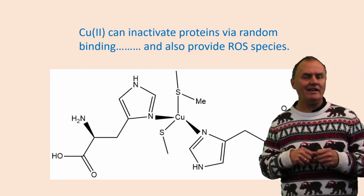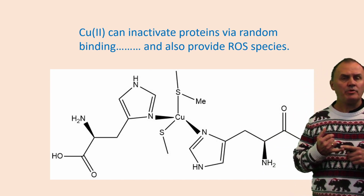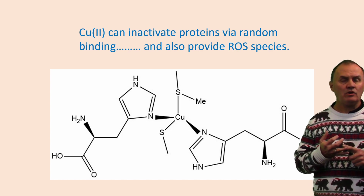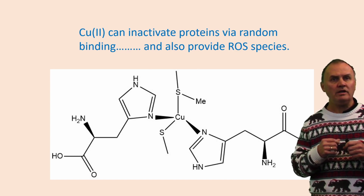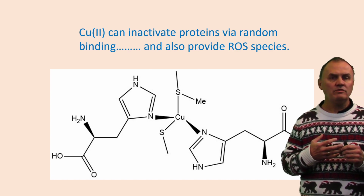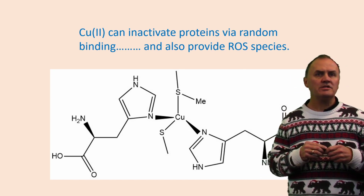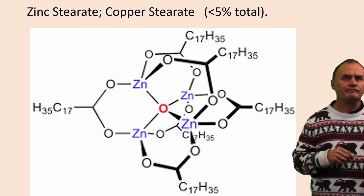I should point out that in addition to generating reactive oxidation species, copper-2 can generate hydroxyl radicals. There's a host of them that can cause damage. It can also bind proteins, any protein, with a preference towards binding nitrogens and sulfides. And so it can cause proteins within the TB to stop working once that aggregate is digested.